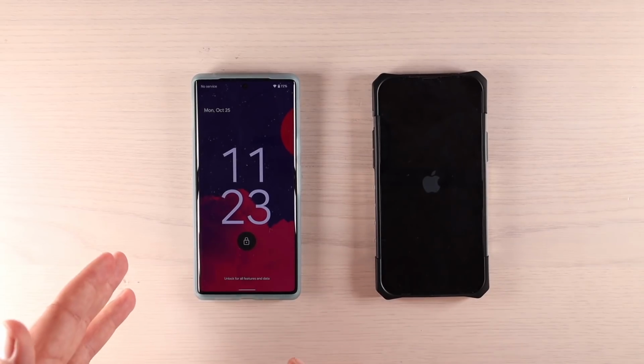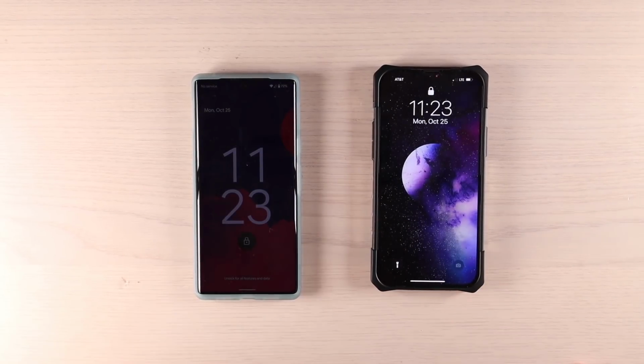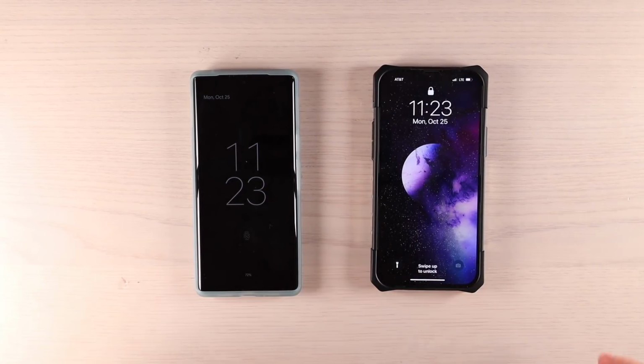As you guys saw there, the Pixel 6 Pro is booted and ready to use. We're still waiting on the iPhone, which just came up. So the Pixel 6 Pro won on the boot up test.